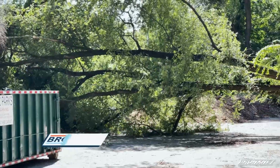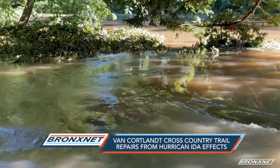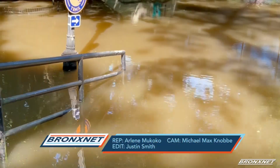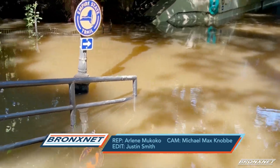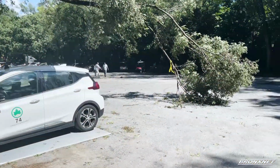Downed trees toppled into this lot, with this tree blocking a major pathway, are just some of the effects of the flooding here in Van Cortlandt Park and the Van Cortlandt Park cross-country trail caused by Hurricane Ida that swept through the tri-state area, with cleanup efforts now underway.